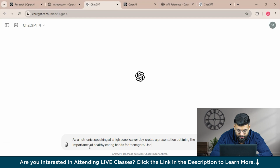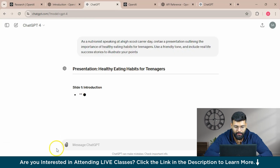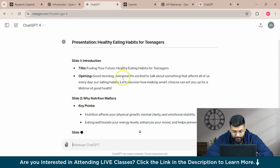And what we want here is use a friendly tone and include real life success stories to illustrate your points. So let's see how ChatGPT responds. As we have mentioned, all the types of prompt or all the components of prompt that can be used to create a prompt, that is context, task, persona, format, exemplar, and tone.